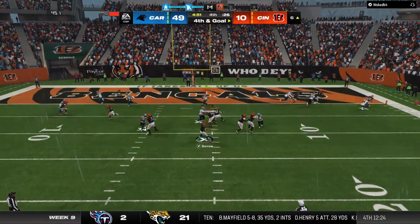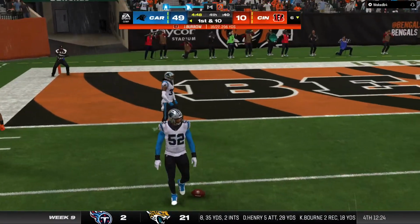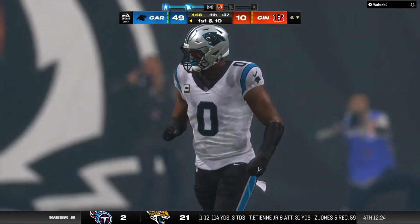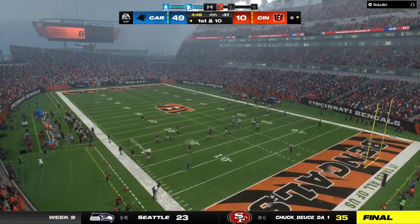Here we go. It's Burrow on fourth down. And it's going to be batted down, and we'll go the other way with the football. They can't hook up here on the fourth down pass attempt, and this 11-play drive is going to lead to nothing on the scoreboard.